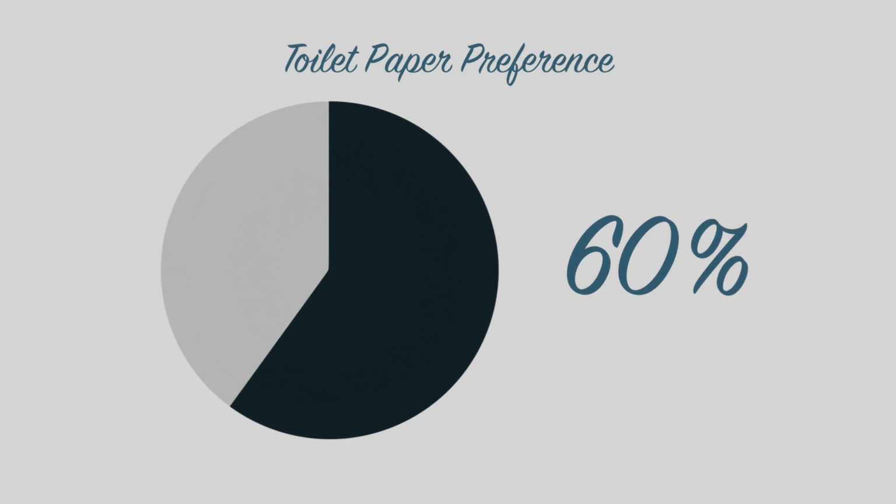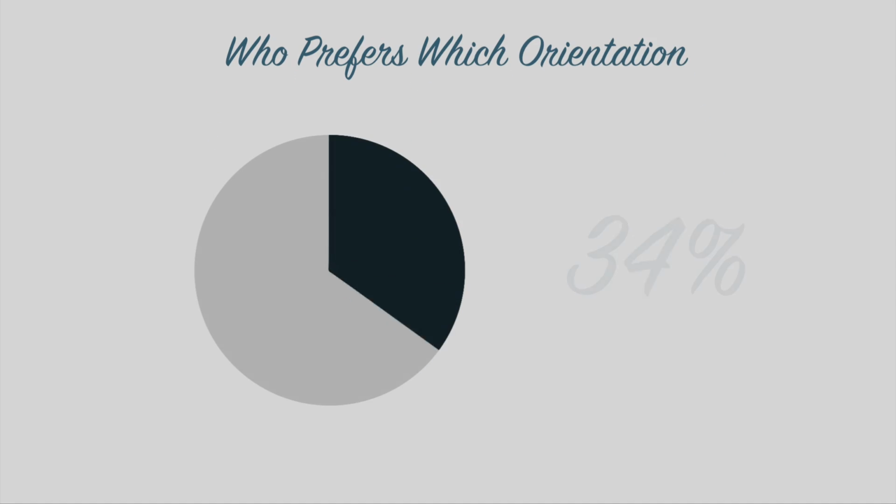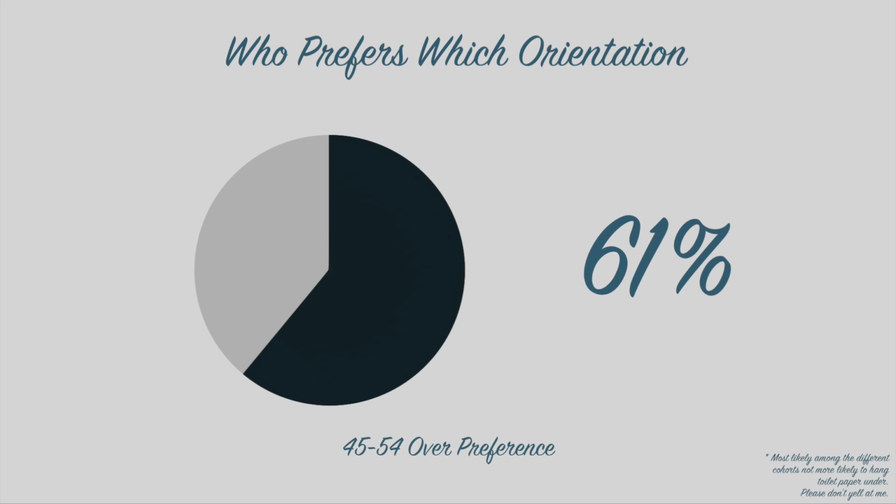Back to the debate. In general, the public prefers toilet paper hanged over. Most surveys find between 60 and 70% of individuals say that they put their toilet paper in the over orientation. What's more interesting, however, is to look at who prefers which orientation. Older people tend to have a higher preference to hang their toilet paper over, while middle-aged people are most likely to hang their TP under.